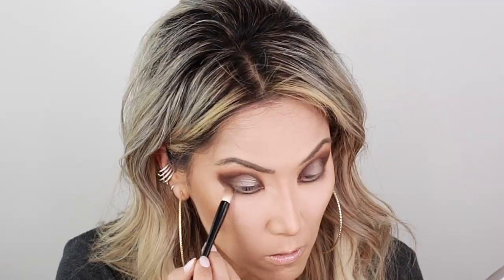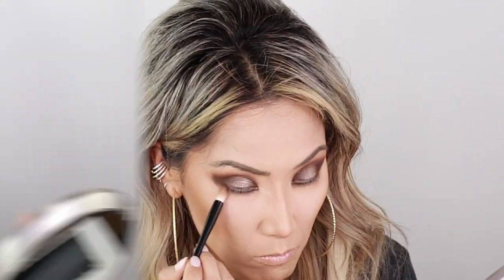Going back into the Jaclyn bronzer and just diffusing that out even more. All right, you guys, so I popped on my Amy June lashes. You guys know I love my Amy Junes. Haven't worn them in a while, but they just never do me wrong, and they're so comfortable.